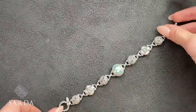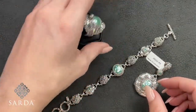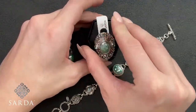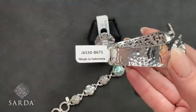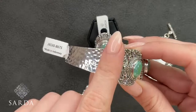We have some green mother of pearl mosaic and Bali crush. We have a bracelet, J6530. Oh, we have two bracelets, don't we? We have a tip to tip, which is J6530. We have a chain bracelet, J6531. We have a pendant, J6532, and a ring, J6533. I'm gonna start with the tip to tip. Right, J6530 is an oval tip to tip.